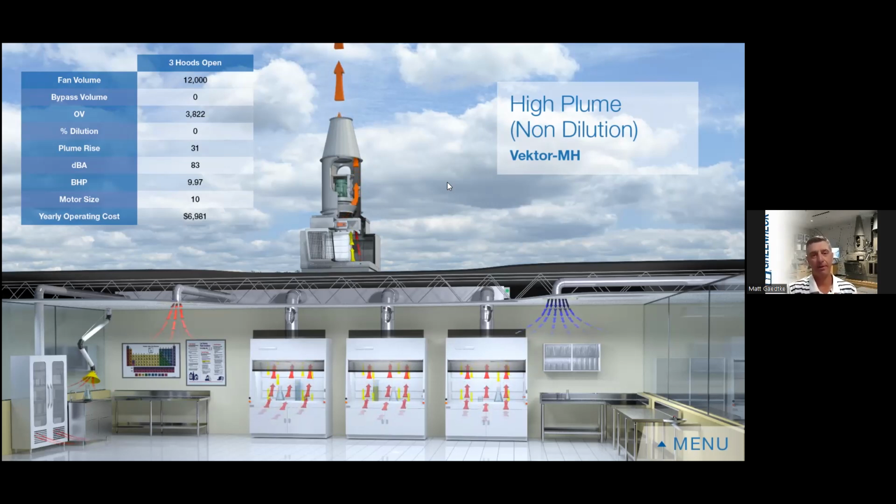So your capital expenditure goes down, your long-term operating costs go down. And that's really important for the owners to save that energy over time. So this is another good solution. It offers some VE opportunities and keeps your facility safe as well. So keep that type of nozzle in mind.